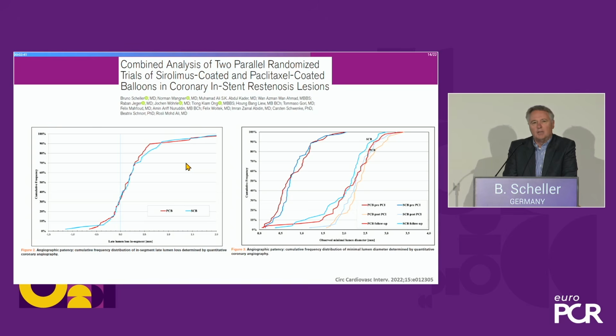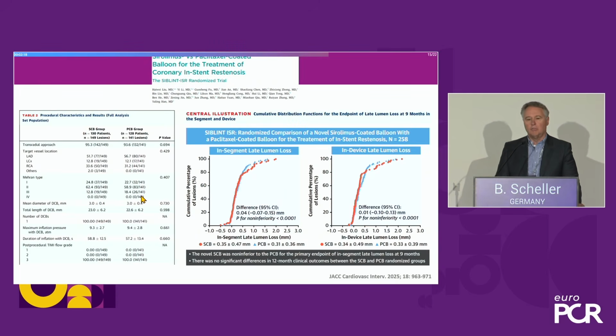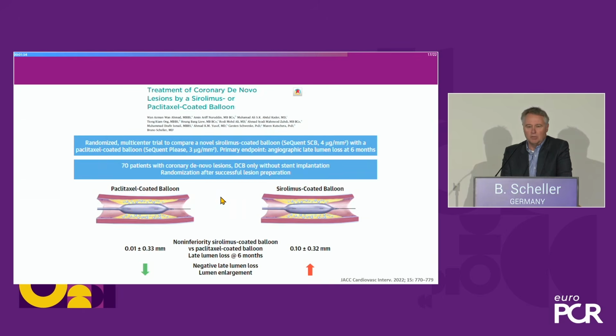This is the combined analysis of the Malaysian and European RCT in the treatment of in-stent restenosis, in total 101 patients. And here you can see the late lumen loss distribution at 6 months, which is almost the same for paclitaxel and sirolimus. We have meanwhile additional data from a Chinese trial, the Siplant ISR randomized trial, again comparing SeQuent Please Neo with the SeQuent SCB. And here again we see very similar behavior at 9 months for late lumen loss for these two types of DCB. So mechanistically, at a shorter-term follow-up, it seems to be possible to have similar results.